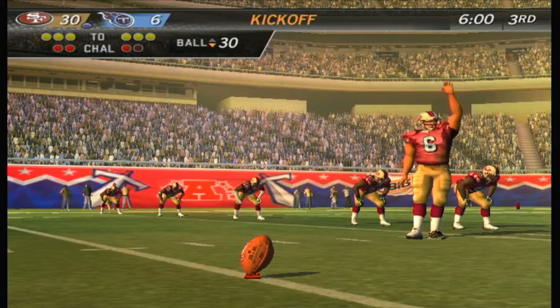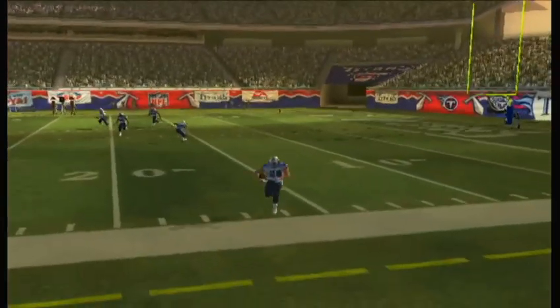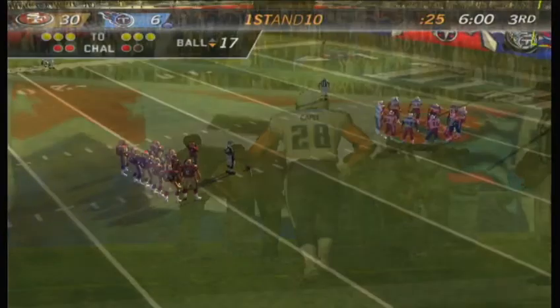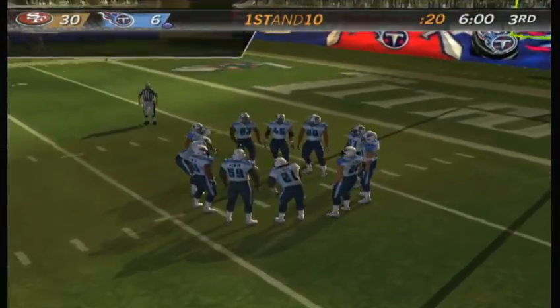San Francisco will be kicking off to start the second half. They'll return this one from the 15. Not much on that return. Nope, they had him fumbling and bumbling all around before the 20, and that return was over before it ever got anywhere.